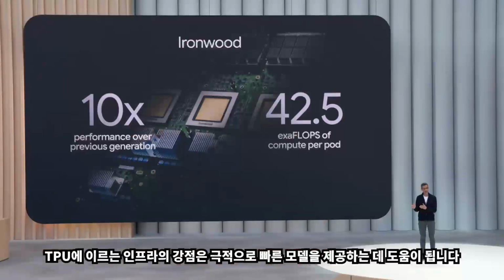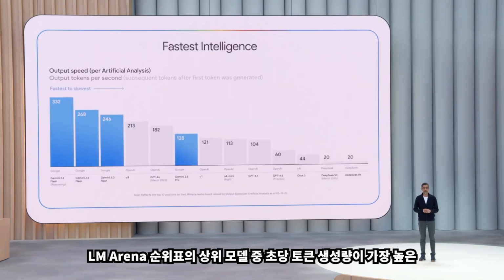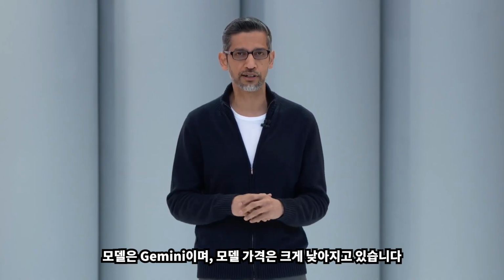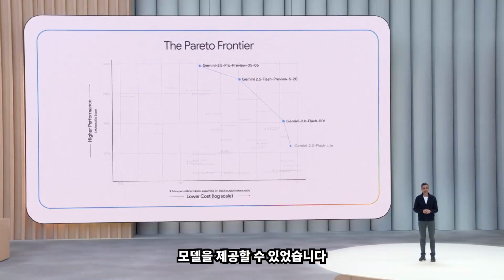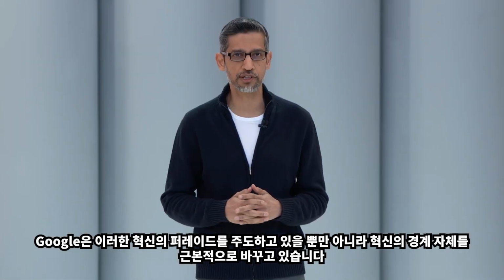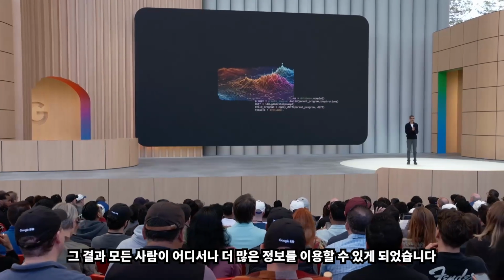Our infrastructure strength down to the TPU is what helps us deliver dramatically faster models. Of the top models on the LM Arena leaderboard, Gemini holds the top 3 spots for highest output tokens generated per second, all while model prices are coming down significantly. There's a hard trade-off between price and performance. Yet over and over, we've been able to deliver the best models at the most effective price point. Not only is Google leading this parade of frontier, we've fundamentally shifted the frontier itself. The result, more intelligence available for everyone, everywhere.